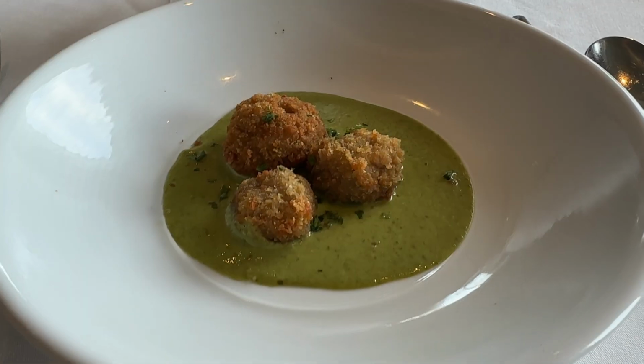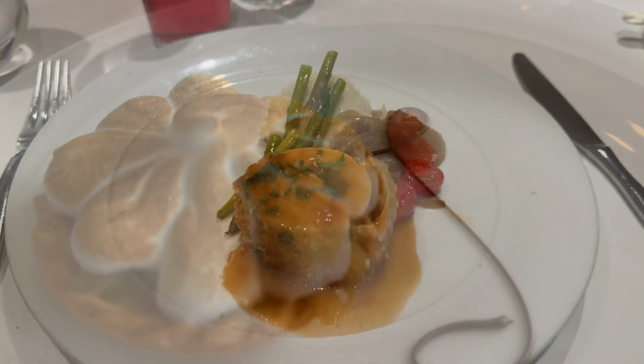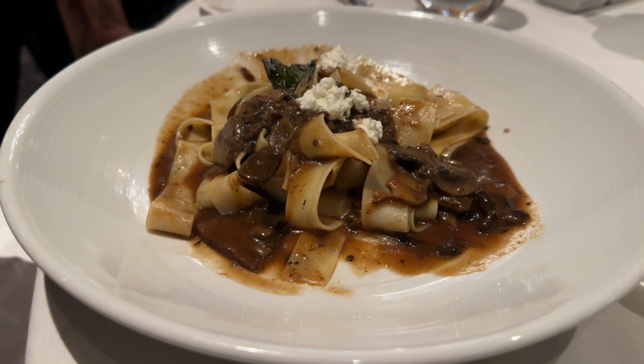Back to the dining, here are some of the breakfast, lunch, and dinner items we had at Cosmopolitan. But again, check out our other videos for more on the food on Celebrity Beyond.